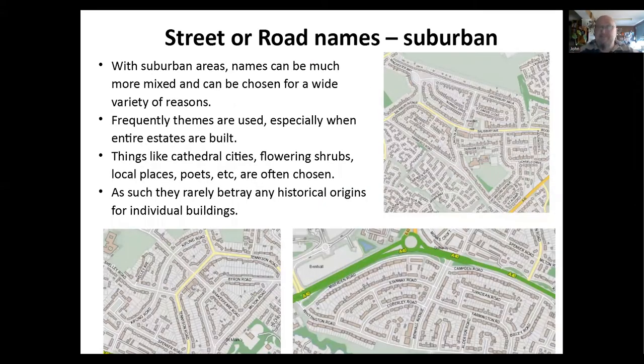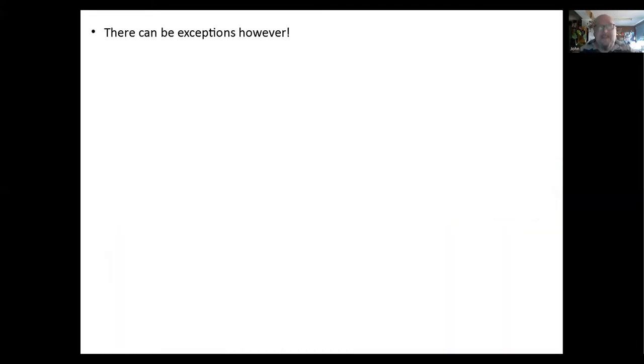Street and road names in suburban areas, very little definite material here. They can be chosen for a much more mixed range of reasons. You frequently get themes when they built an estate. So you get cathedral cities, shrubs, local places, or poets. That's all there. And as such, they very rarely betray the historical origins for any buildings. There can, however, be exceptions.